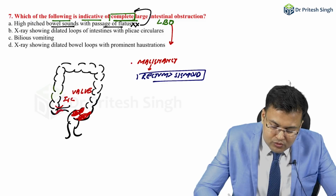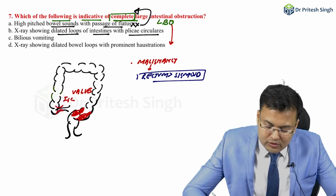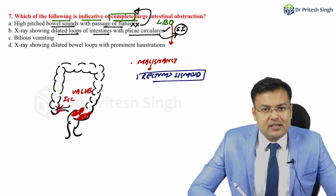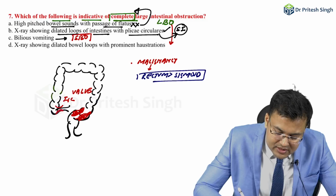Clear? Second, X-ray showing dilated loops of intestine with plica circularis. Now this plica circularis is seen in small intestine. These are characteristic feature of small intestine. This is not seen in large bowel or large intestine. Bilious vomiting is again a feature of small bowel obstruction. It's generally not seen in large bowel obstruction.